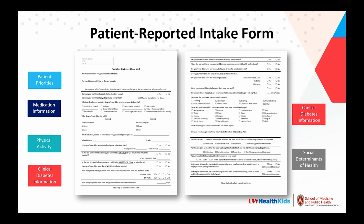Then here, I'm not going to talk about it today, but we did also add a couple of questions, our food security screen and our transportation security screen, here at the end.